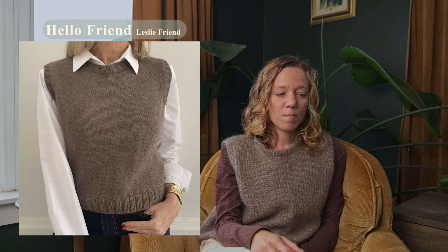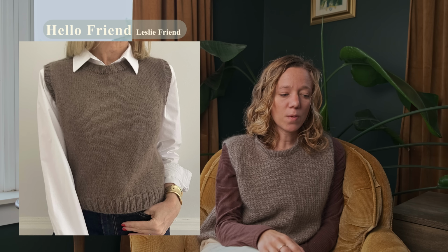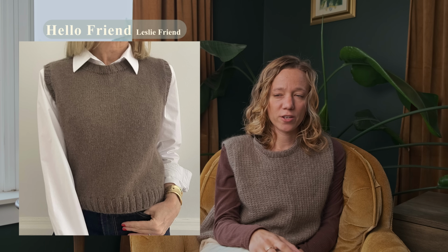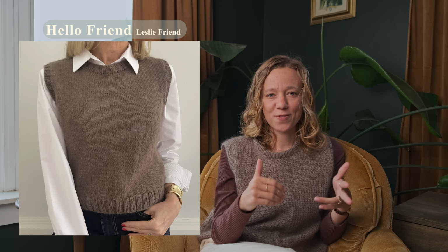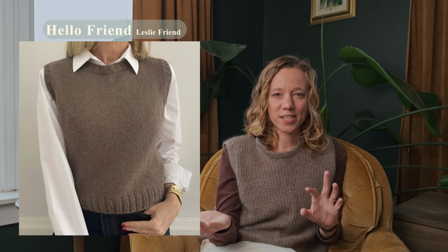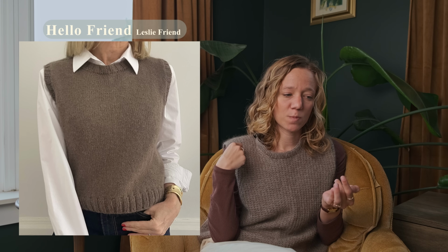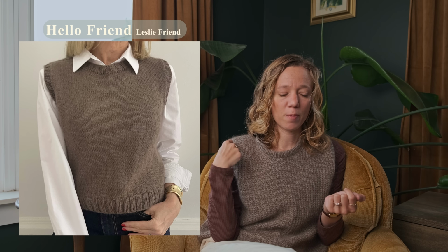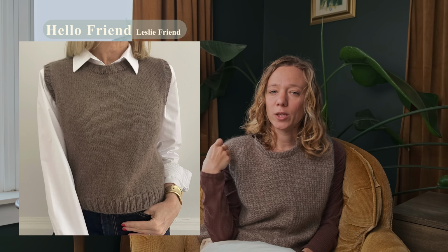Next is the Hello Friend by Leslie Friend. This is knit on a worsted weight yarn on 4.5 millimeter needles. This one I wanted to share because it is just a very basic slipover pattern. I know that Cezanne has a few slipover patterns that people love and try to knit copycats of. This one's not an exact replica of that, but it could be an option for you, especially if you like, I don't know if it's a 2x2 ribbing or a 3x3 ribbing, but it has that different ribbing look on it all over. But if you just want a vest and you want to try wearing a vest for the first time, this could be a good pattern for you.